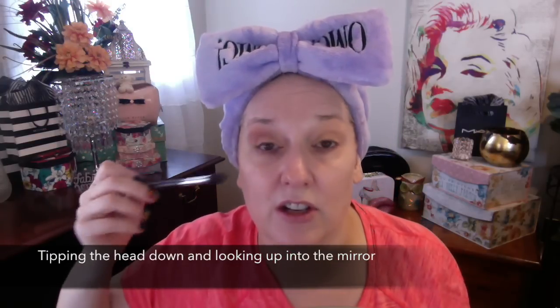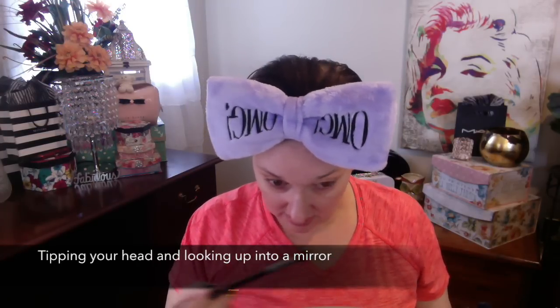And I'm just going to pop this very quickly. This is a really quick look for daytime. Just going to pop that in my crease. No precision at all. Making sure that it gets up high here on the orbital bone by pushing my head down and looking to see if it's actually going where I want, because my eyes are different. When you do that, you can kind of tell if they're even. That's pretty much it. Okay, that's it for my shadow.